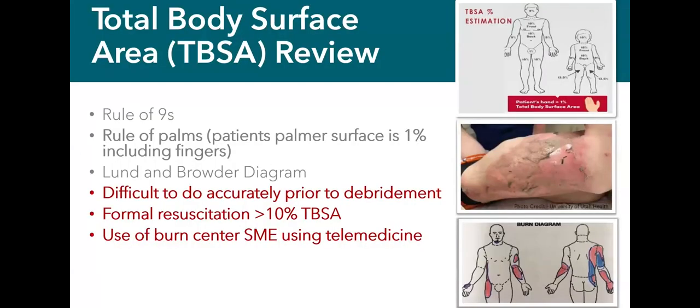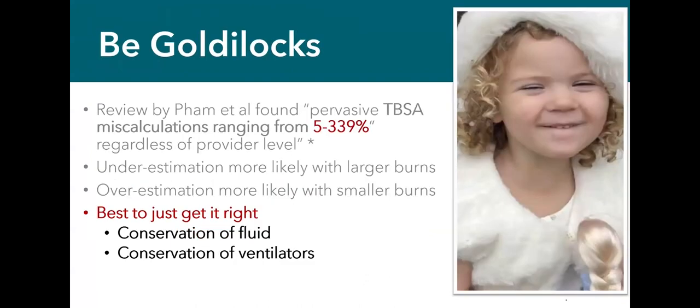So fluids given depend on an accurate total body surface area of injury. The rule of 9s is most often used by burn providers, and the rule of palms. Usually burn centers use the Lund-Browder chart, which compensates for variations of body shape with age. But this is really difficult to do prior to debridement, and in a disaster situation, wound care is probably the last thing that you will be doing early on. And then remember also, formal resuscitation is not usually given to those with less than 10% total body surface area of injury. Using a burn center to assist with this, using telemedicine or the transfer of images, can be really helpful. And this is why.